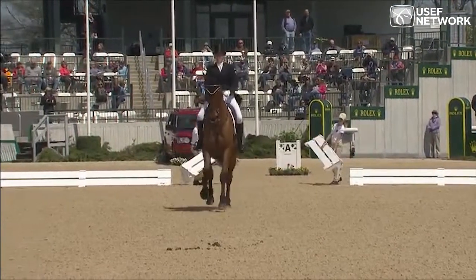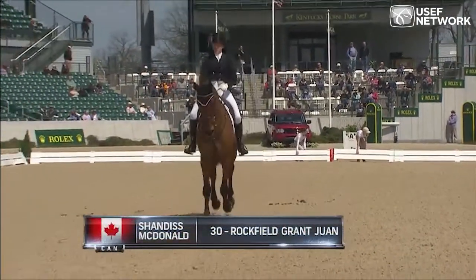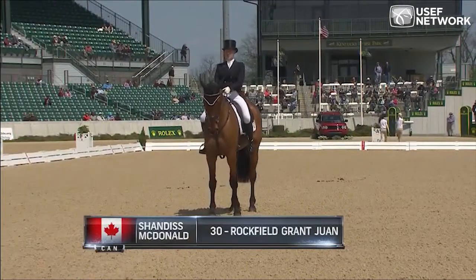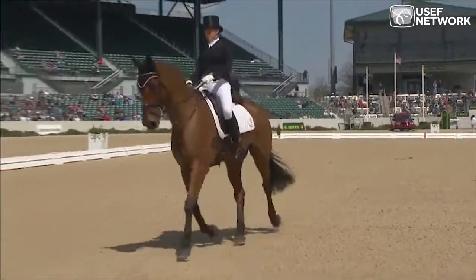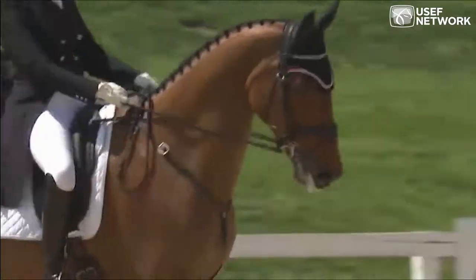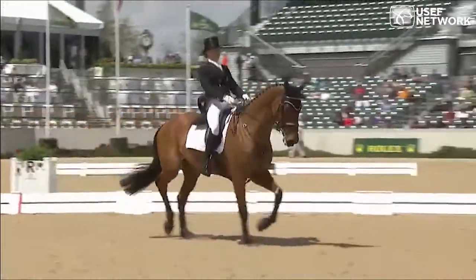And she's opted for the top hat. She's opted to be fashionable rather than safety conscious. And it's fine. You can do either one. I think it was fascinating in the London Olympics to see the gold medal winner. She wore a helmet. She didn't wear a top hat.